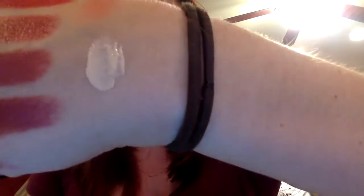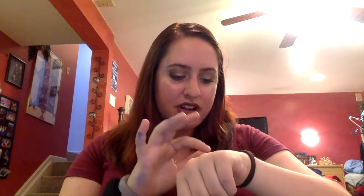Mm-mm. White. And I do have a little bit of Southern Indian Mexican blood in me, so I tend to tan rather easily and I have tan undertones in my skin. This was not happening, which is a shame because it actually feels pretty good. It's settling in the creases of my hand a little bit.